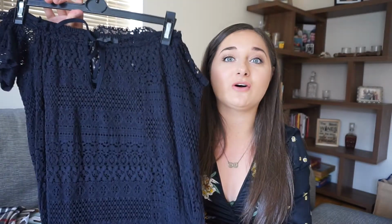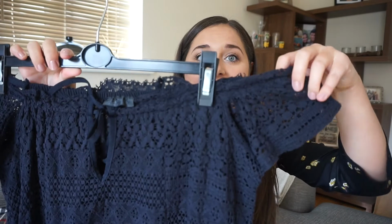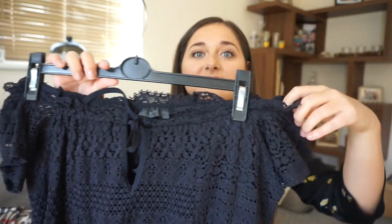about is this black off-the-shoulder lace Topshop dress. It's elasticated and it has these really cute little frilly sleeves. It has the keyhole detail and a little bow there. And this was from Topshop originally, and I got it for £1, which I could not believe. So I picked that up and I wore that on my recent holiday over my bikini on the beach, and it was lovely.